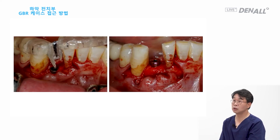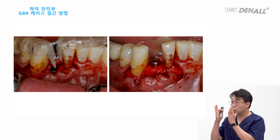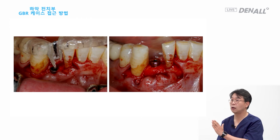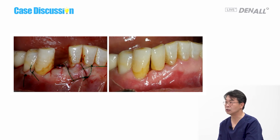As you can see here, I didn't exactly follow the fabricated guide. There's a difference between the two because the surgical stent is accurate in terms of the prosthesis, but if you follow that direction, you will get too close to the root of 41. Occlusal direction is respected, but below, I modify the direction a little bit, and autogenous bone and xenograft are used for the bone graft. It is placed in the desired place, and the prosthesis is delivered, as I said before.